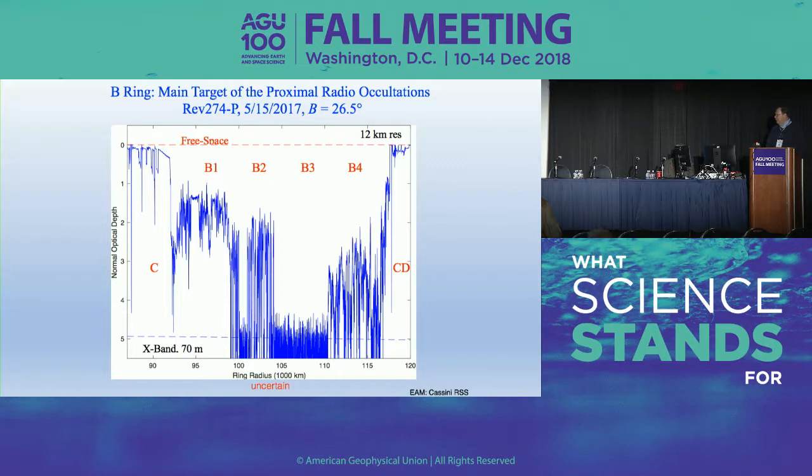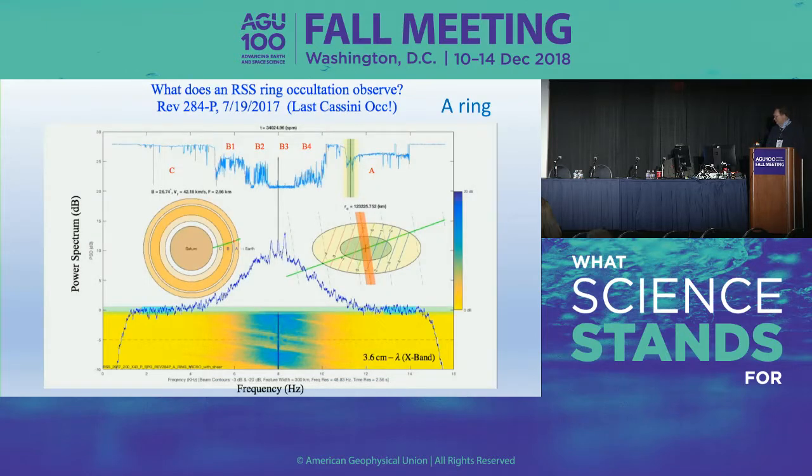Here illustrated with a radial scan showing the C ring at the left, the high optical depth B ring in the middle, and the Cassini Division at the right. Linda Spilker showed this image earlier, indicating what we actually can see during a radio occultation. The upper plot, to recapitulate, is the optical depth profile of the rings from the inner part, the C ring, to the A ring at the outer edge.